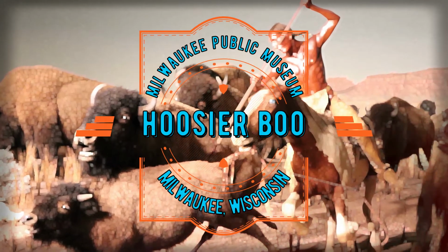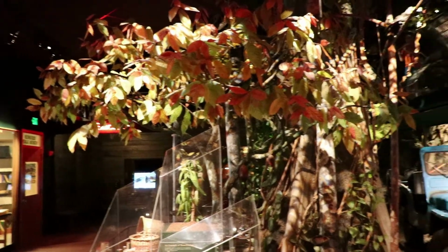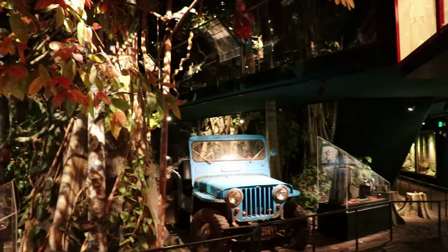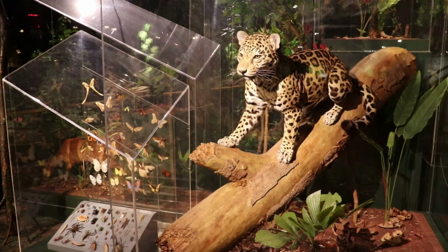This is part 2 of the Milwaukee Public Museum in Milwaukee, Wisconsin. The next exhibit is the Rainforest, and what's really cool about this is that they have an indoor replica rainforest, along with some replica rainforest wildlife, along with some real taxidermy.